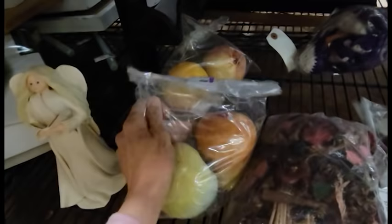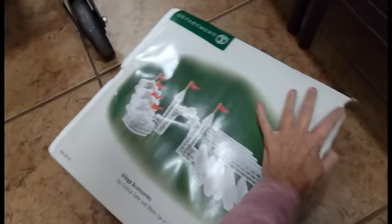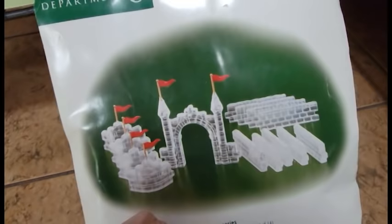Peeking down on this bottom shelf, seeing what might be hiding down here, are some fruit. She's interesting. It's ceramic fruit. I don't need any more fruit right now. But I see a Department 56 Village Accessories, ice crystal gate and walls. How much do they want for this? They want $2.99. So I'm just gonna take a quick peek, make sure nothing's broken, but it's Department 56. I don't even need to look that up for $3. That's gonna be a no-brainer as long as everything's in good shape. So it is missing two of these guys, and it's missing a flag off of one of these, but I think there's enough other stuff in here that the $3 is still making it a no-brainer.